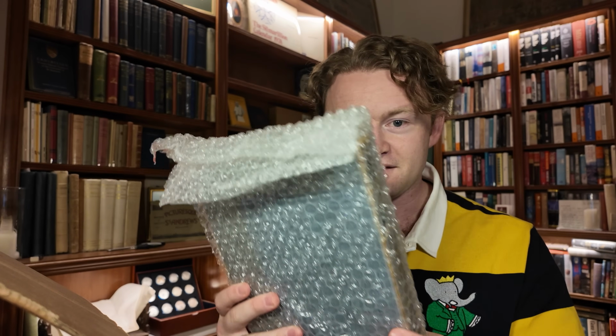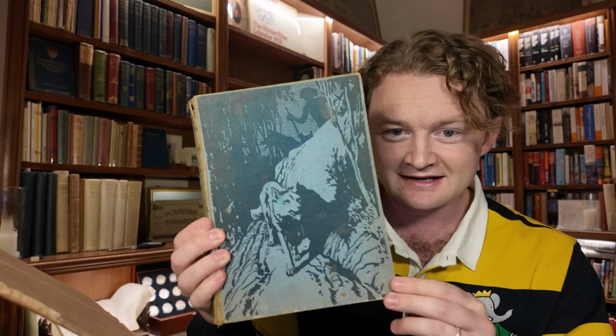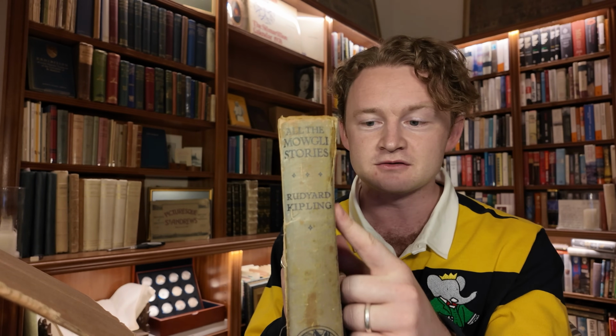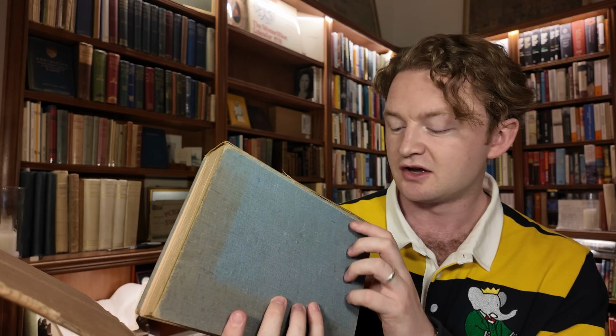We've got the first book up here, and this looks like a children's book to me from the box, through the wrapping paper, and it is. It's in a bit of a state, but you can see the front cover here and the spine here, which says All the Mowgli Stories by Rudyard Kipling. So this is a collection of the Jungle Book stories. It looks around 1920 to me. I don't know, it's a bit late.